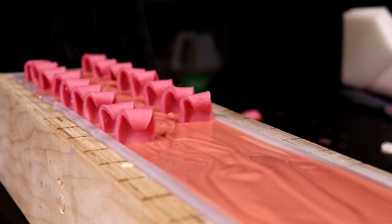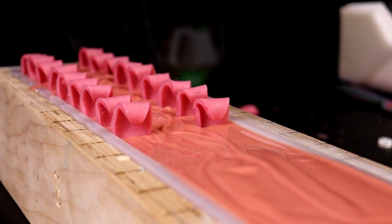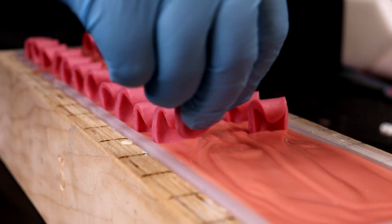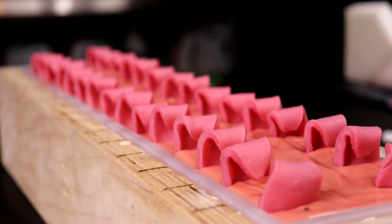Until we get to the rest of what I've got planned. Oh, I can't with how cute they are. Oh, I feel like my cow is going to look so boring next to this. Oh, they're so cute.